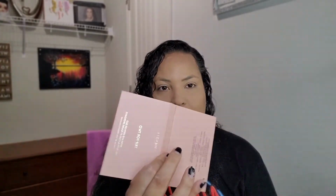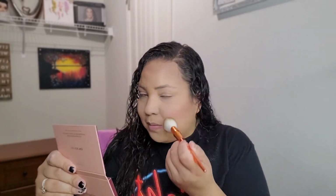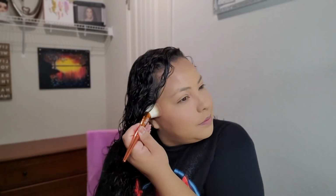Okay. Now I'm going to go in with blush, and it's going to be, again, that Trip for Two. Oh, look at that. So pretty. Okay. And it's the same brush, the Complexion Brush from Alamar. And I am enjoying it.